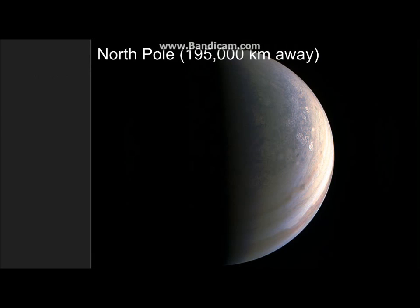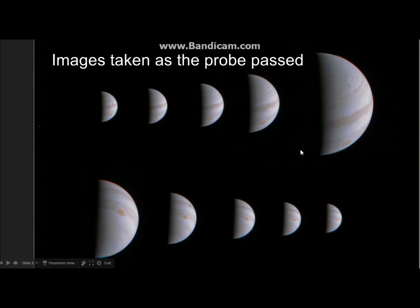So here's the first picture, or I don't know if it's the first one they sent back, but it was the first one I found. It's an image that they took roughly from the North Pole, from 195 kilometers away. I think that this here is the famous red spot, but I'm not certain about that. I thought this was really neat, because there's a lot of detail, especially up here on this top part.